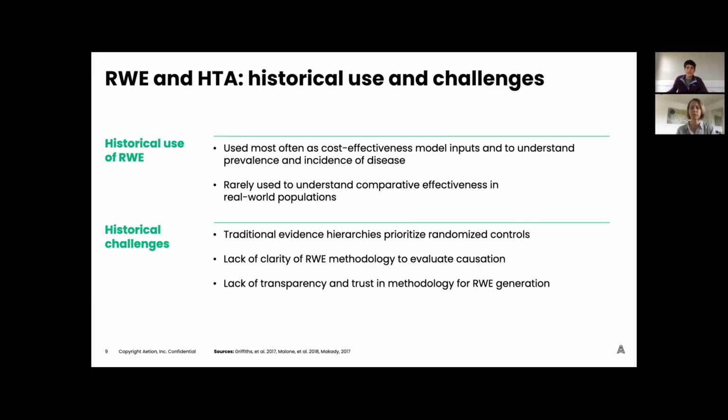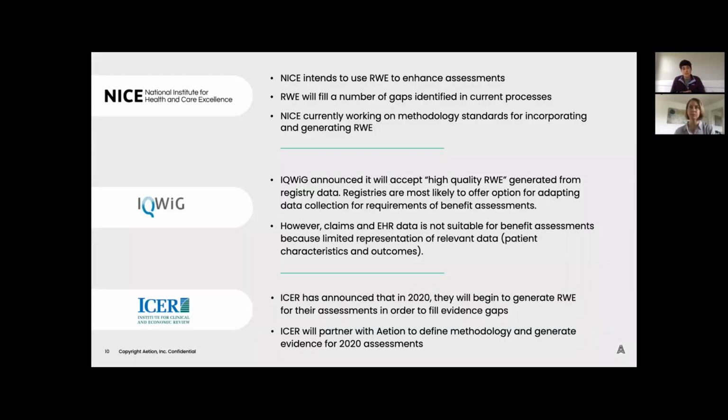If we jump to the next slide, we can start to see that this is starting to change. So we see a number of HTA agencies that are contemplating how they're going to incorporate RWE in their assessments. So for example, we have NICE, who has just released a statement of intent to utilize RWE in their assessments, so not just HTA, but all of the guidance that they're creating. And they're currently working on their methodology standards for how they're going to generate and incorporate RWE.